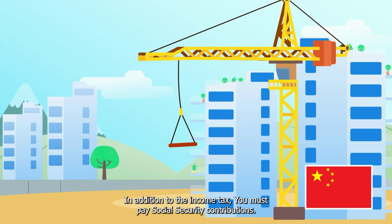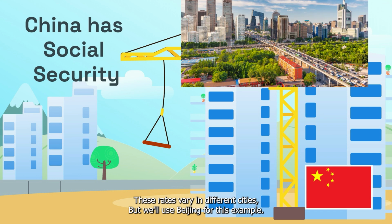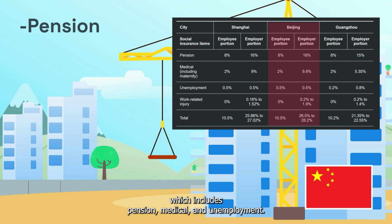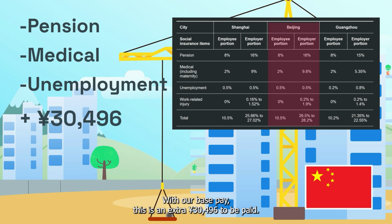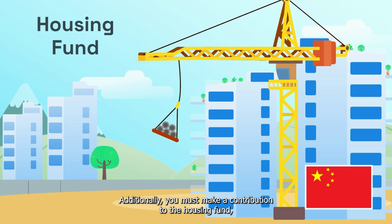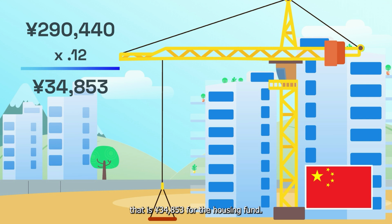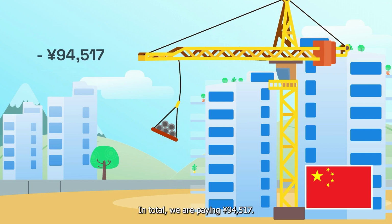In addition to the income tax, you must pay Social Security contributions. These rates vary in different cities, but we'll use Beijing for this example. The current rate in 2024 for Beijing is 10.5%, which includes pension, medical, and unemployment. With our base pay, this is an extra 30,496 yuan to be paid. Additionally, you must make a contribution to the housing fund, which is between 5 and 12% in Beijing. Assuming that we are being taxed at the maximum of 12%, that is 34,853 yuan for the housing fund. In total, we are paying 94,517 yuan.